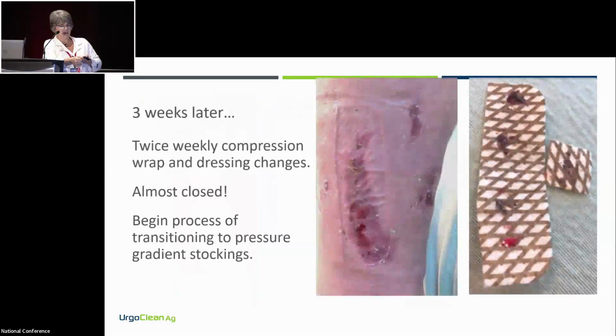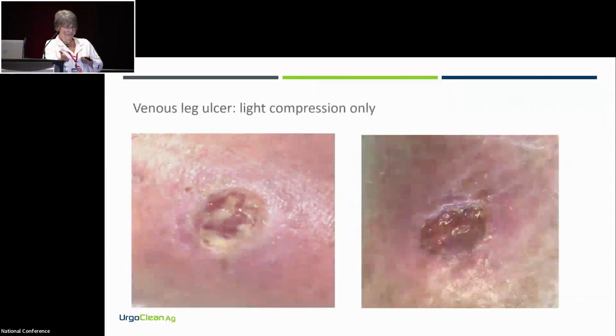It's hard to tell from the picture sometimes, but 3 weeks later, you can see that there's good epithelialization and new tissue that's coming. And again, you can see that as drainage changes, the amount of dressing used is of course less, but it was still atraumatic in moving, taking it off of the leg.